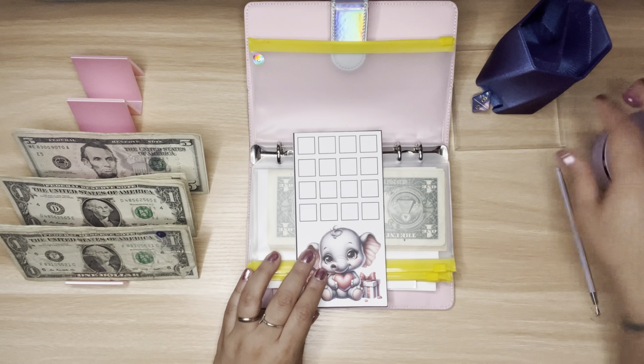So for the total of savings, everything that I saved was $1,427, which is 31% of my entire income for the month of May. So that's really good, you guys. I like it. I'm in the 30s. Anything in the 30%, between 30 to 40%, that is amazing. Even though I had a lot of expenses, I was able to save enough to make that 31%. So that's really good.